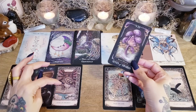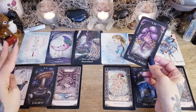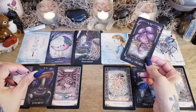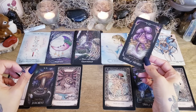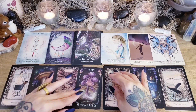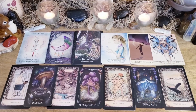I'm noticing there's an owl here, and the owl is just reading and reading and reading this book. So I almost feel like gathering information with regard to what it is that you are feeling called to, because you do have Judgment here, and Judgment is about a rebirth. It's about finding renewal within the self, within the soul. And so Judgment is about us answering the call of our soul.